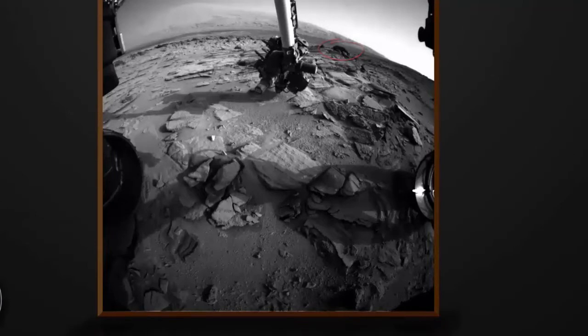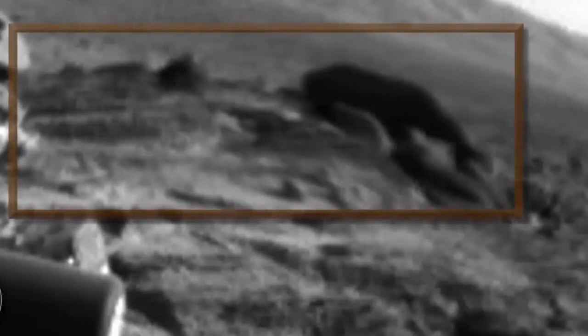Today we're going to look at a strange anomaly here in one of NASA's images on Mars. This is very odd. I don't know if this is like black smoke coming out from underground and the wind is pushing it to the right.